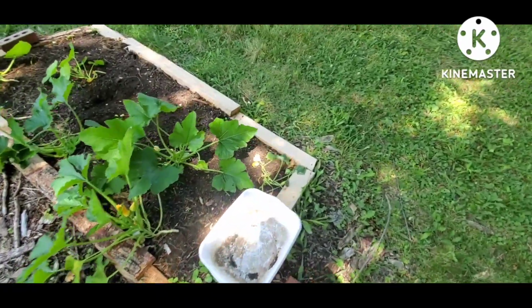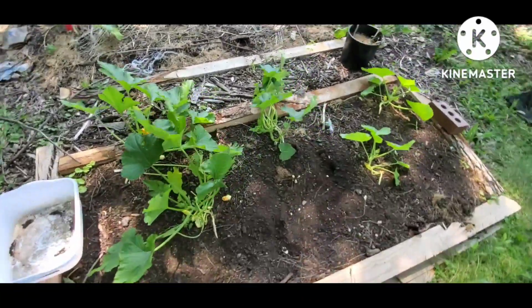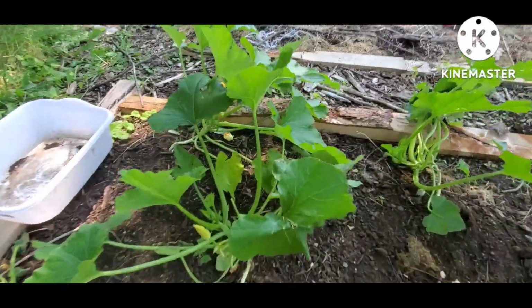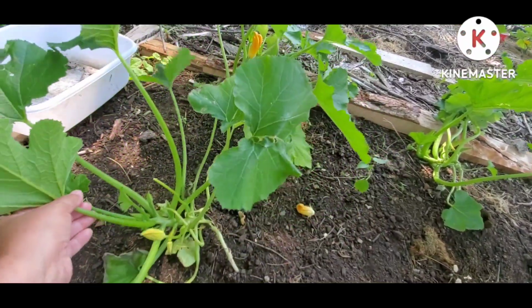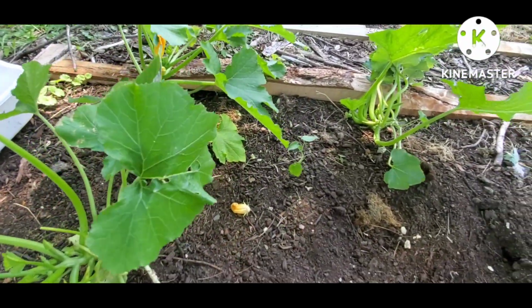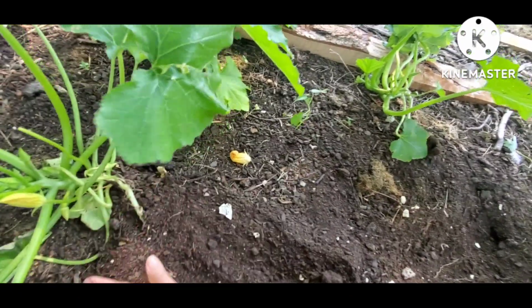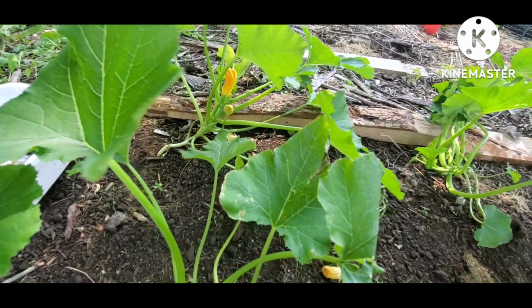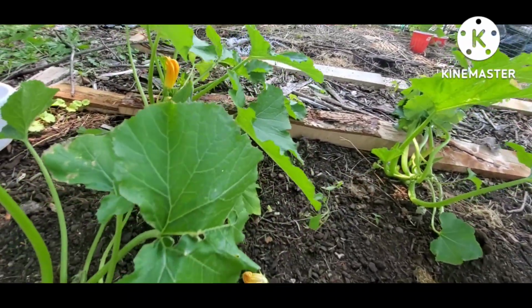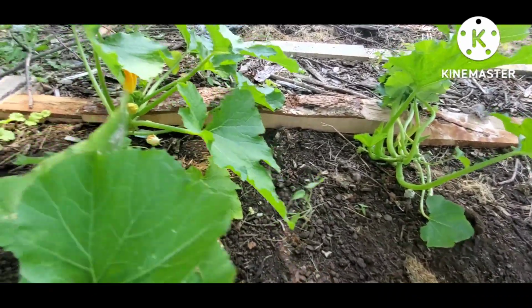Now I might be able to get some zucchini. I don't know. Zucchini grows pretty quick, but like I said, back here it doesn't get as much sun as I would like. So, cover that stem. I have zucchini coming on. I don't know if I'll have it in time for the contest though.